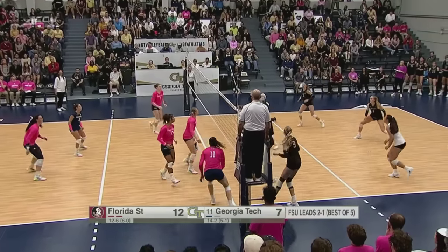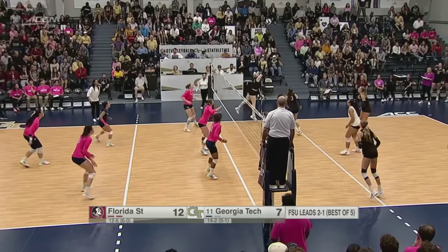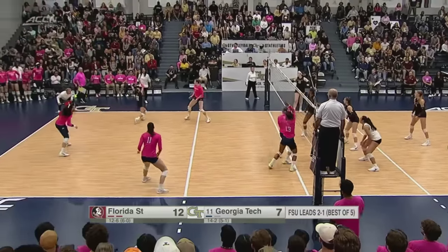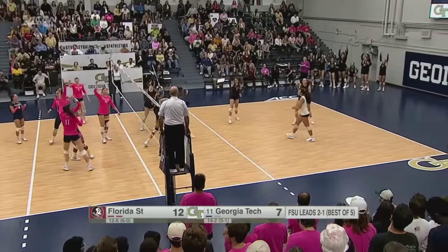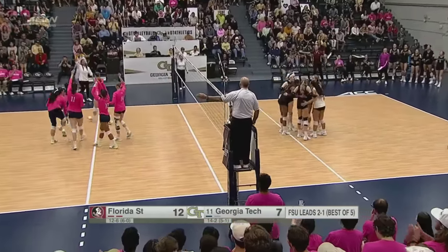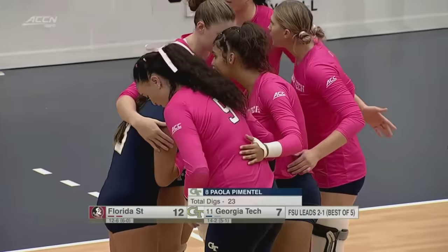Pimentel with the dig. Popped over by Mendez. Oh, Pimentel! And we play on. Wow. Pimentel. One man rally extender. Georgia Tech thought it clipped hands. And they do indeed get the call.